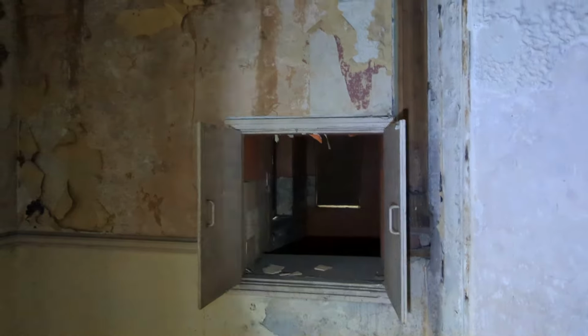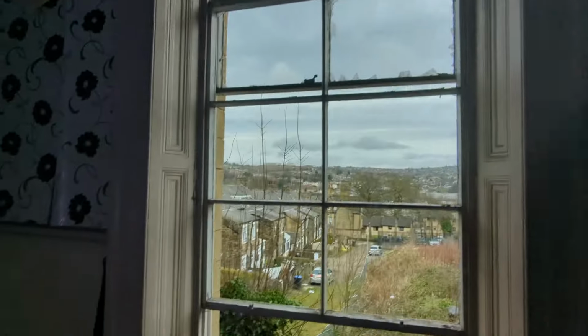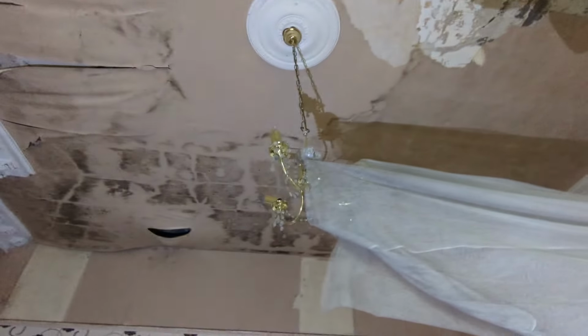Almost like a serving hatch. And again, we've got this border with this grand window. A chandelier, it's dangling down.